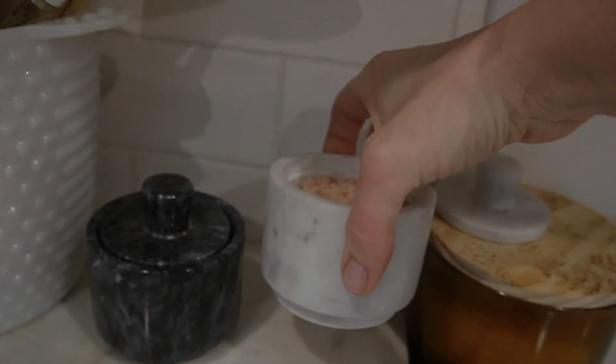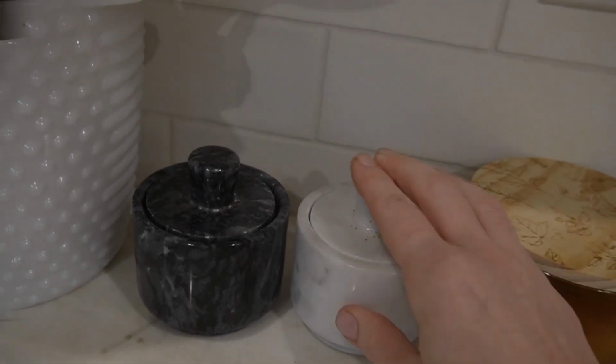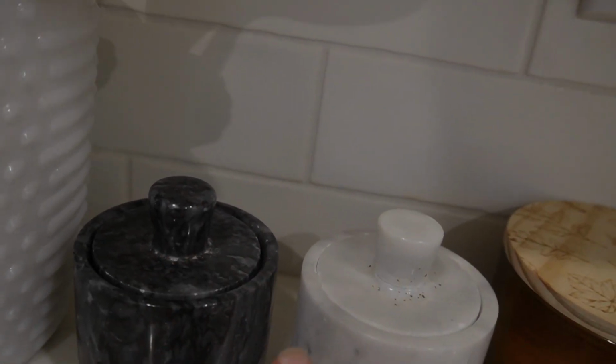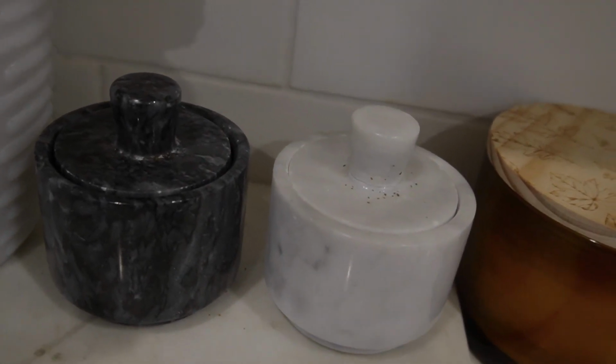However, it absolutely is solid marble and very, very durable. I will say when I got it, the handle was broken, but I just glued it right back on. It should have been packaged a bit better, but I still think it's a really great find and super affordable. I think these are like $20 for both.